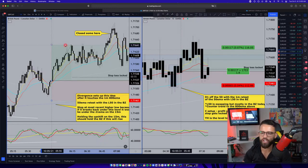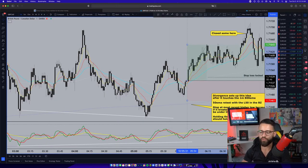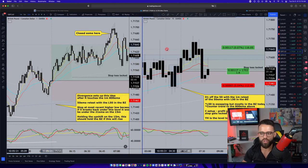I've got to be taking profit. So once you're able to identify a tight risk point like this, it makes the trading almost easier. The trick is, how do you find that tight risk point? Well, for us, for the D1 entry, it starts on the 15-minute.